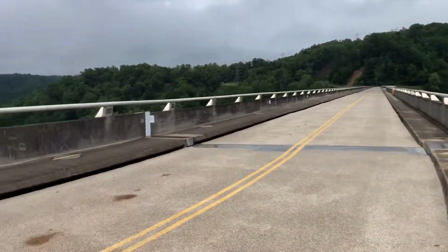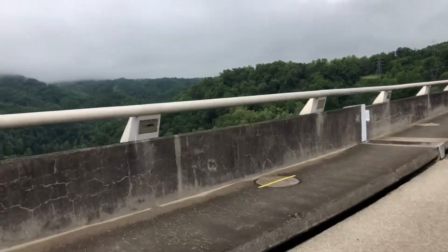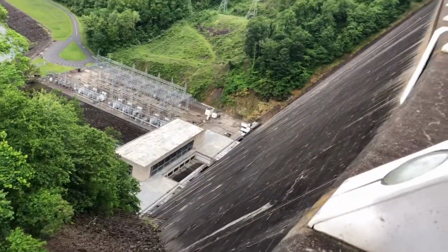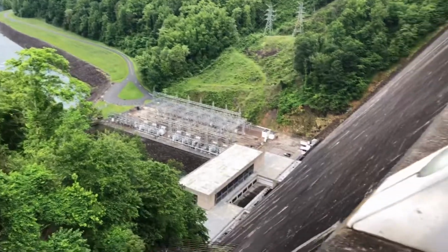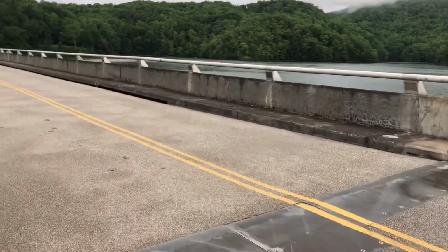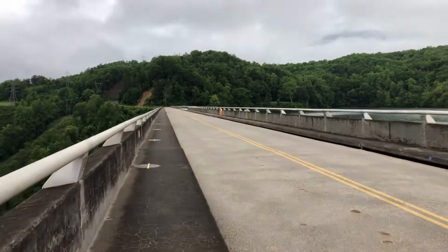We'll run across the road real quick because the traffic is high traffic here. And there's the dam and the spillway. And there you go. That is our Fontana Dam as we walk across the dam. That'll be good times.